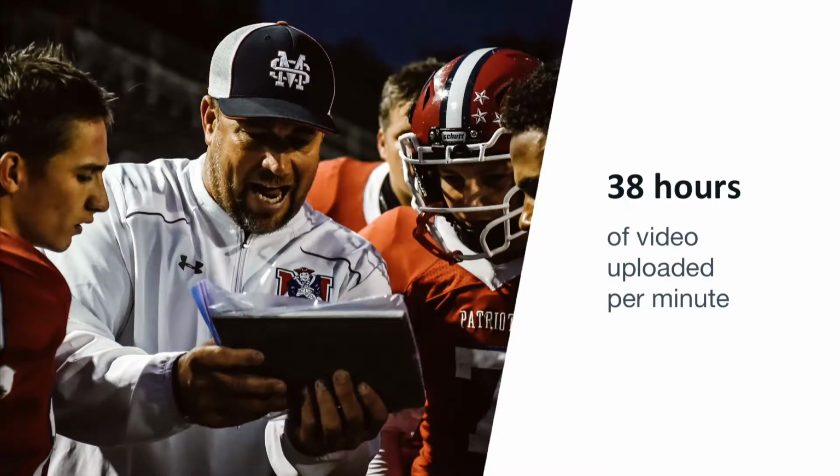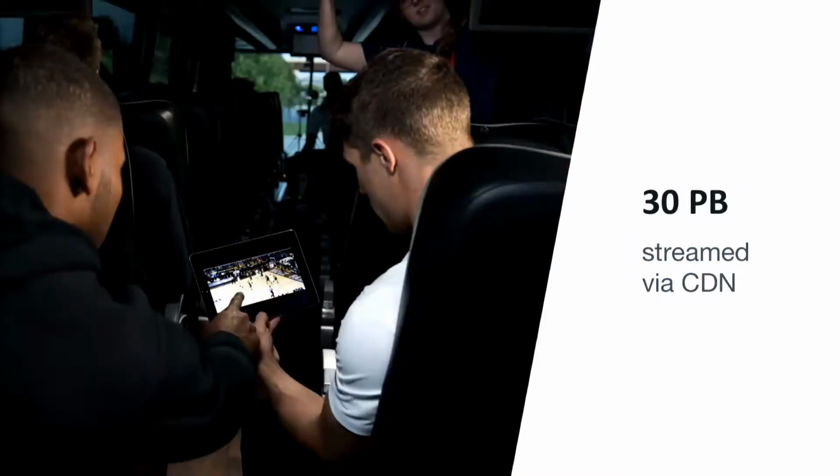This is just a cool stat. I'm really proud of this. So like I said, American football is definitely our biggest market from a revenue perspective and market penetration perspective. And the way that works is every Friday night from mid-August through end of October, every high school team in the country plays a game. And they record it, and afterwards they upload that video to Hudl. And so for about 3 hours every Friday night for those months, we're ingesting 38 hours of video per minute, that's awesome. It's a lot of video. So that's kind of on the ingest side. Consuming and people watching the video, this year we will stream about 30 petabytes over our CDN, which the bulk of that is video.